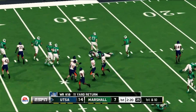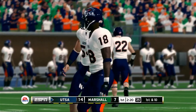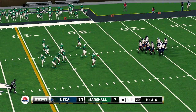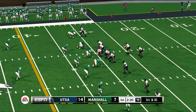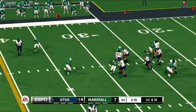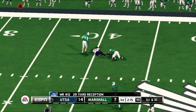Fields a punt at the 20. He's tackled at the 30-yard line. And here we go with the offense ready to get things going again. UTSA is up 7. Quick out to his receiver. Tackle at the 41-yard line.